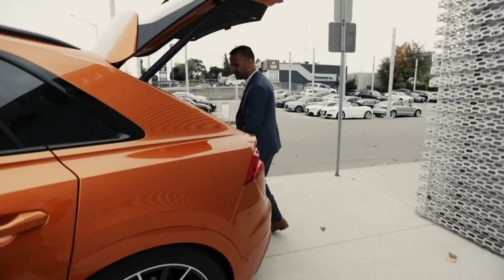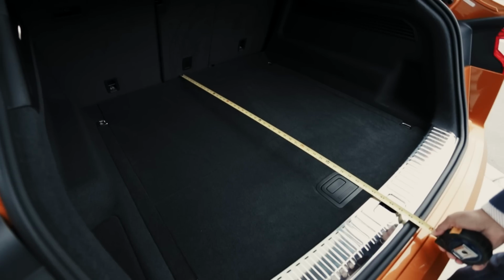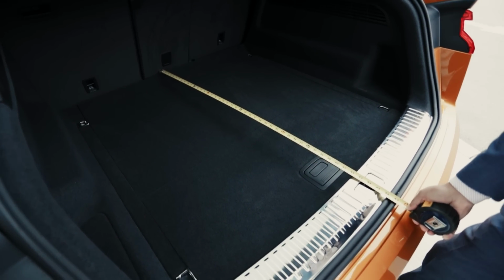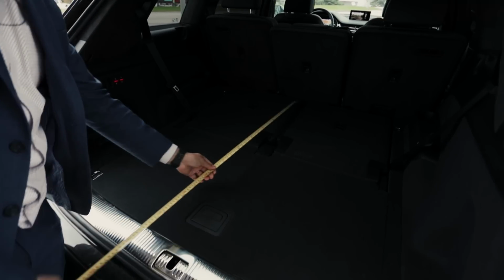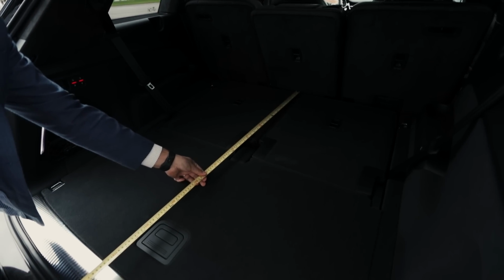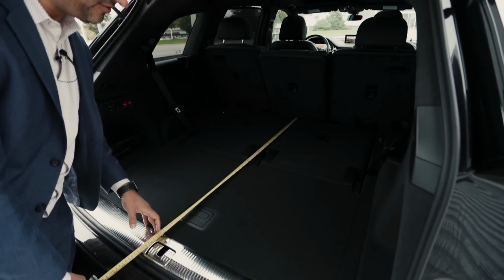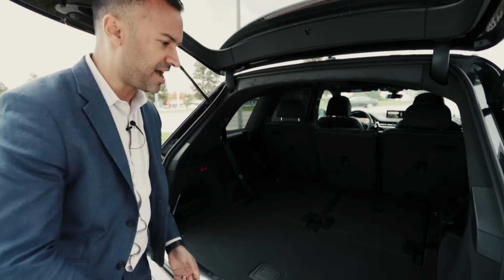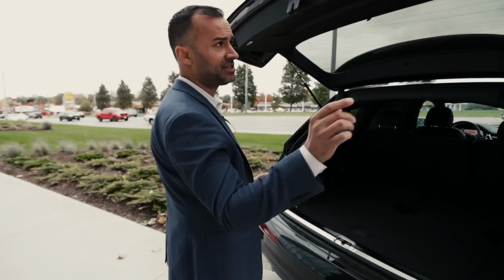So on a Q8, with the seats fully back, in the center of the vehicle, you get 42 inches. Let's compare that with a Q7. Rear seat all the way back, you get 44, right to the plate here. 44, yep, exactly 44. So you get 2 extra inches in the back here. The car is 4.5 inches longer, but you get 2 inches in the trunk. Does that make a difference to you?